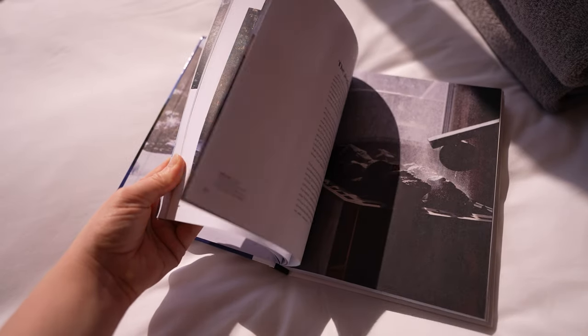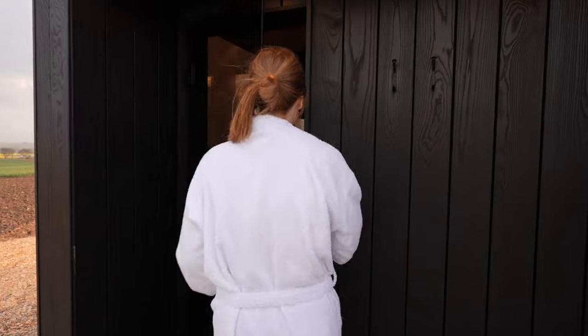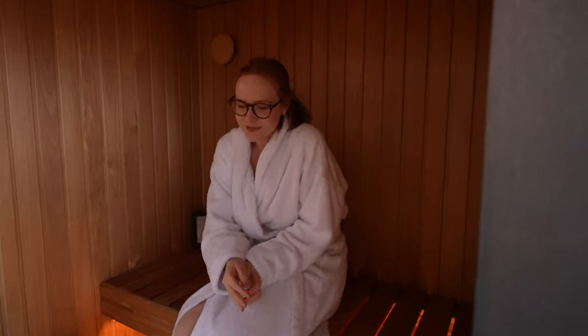After our tour, we thought we'd test out the ÖÖD sauna. The cabins come with a small sauna each, except for one of them which seemed to have a hot tub instead. It smelled beautifully of wood and offered even more of those great views over the bay.